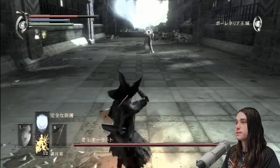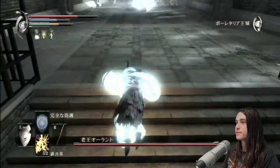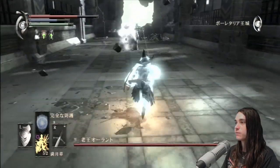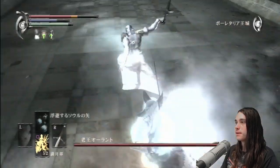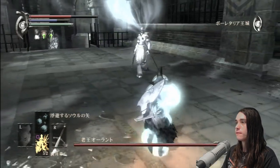Fun fact. I need to cast this. Oh, he's doing that. That's easy. So just keep out of his distance and don't roll towards it. What the fuck? Obviously, because I lost my target with him, it created a problem. But anyway, I'm probably not going to need Homing Soul Arrow, but whatever.